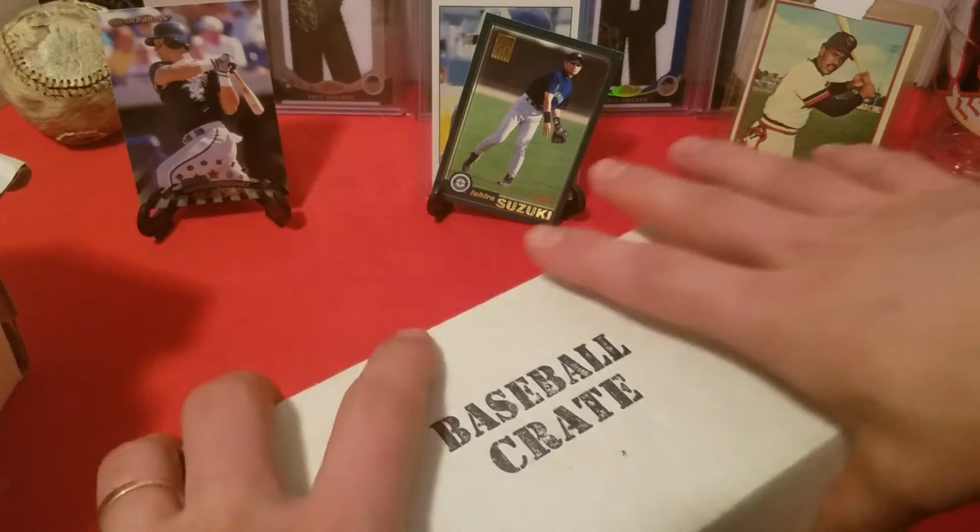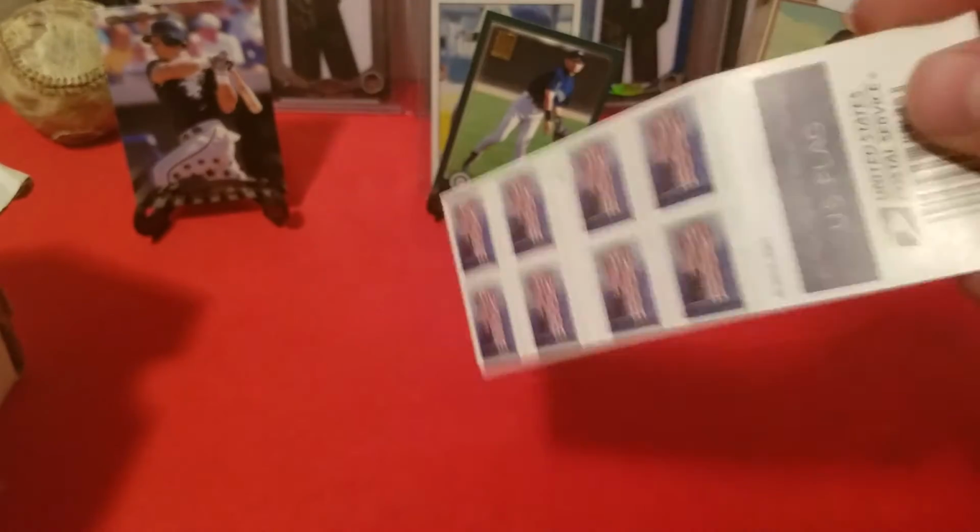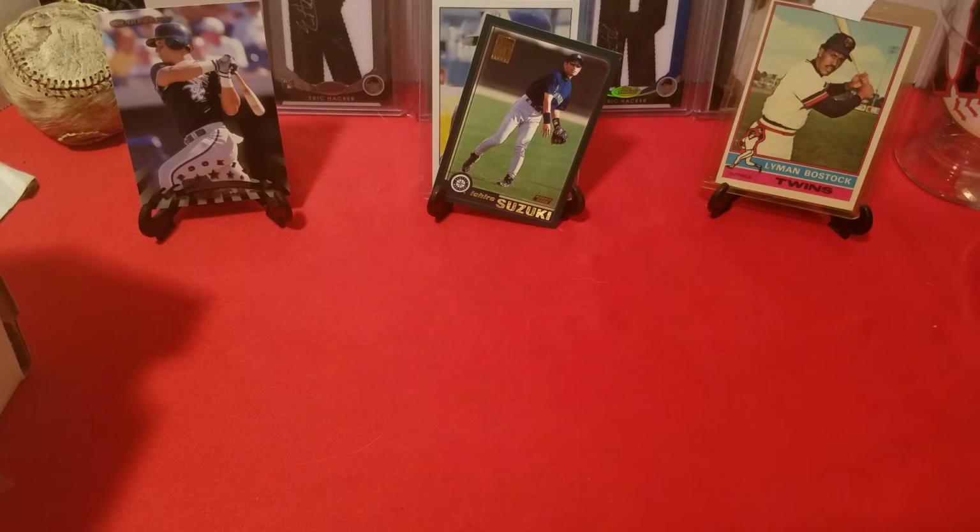But yeah, so I got a box for parallels. I got a box for refractors, short prints, and a couple boxes for rookies. So if anybody wants to see that, let me know. I got a bunch of stamps and, if you don't want them sent in a plain white envelope, I have a bunch of padded envelopes too that I bought a while ago.